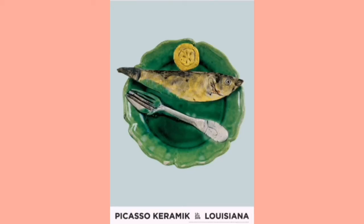Since you picked this image, just to explain, it's a piece of Picasso ceramics. It's essentially a green plate with a fork on it, some kind of fish, and what looks like half a lemon. And this is a poster from Louisiana, but it is of this piece of ceramic art by Picasso.